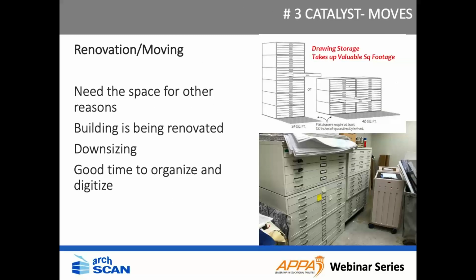Like I said in the beginning, another reason for doing these projects is you've got to move the plan room to somewhere else, or you need to use that space for another purpose. You could be downsizing, you could be renovating, who knows? But you got to move all that stuff. It's a great time to digitize it so that you don't have to set up a new plan room in your new space.